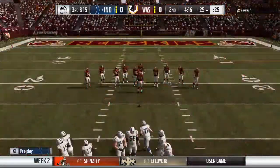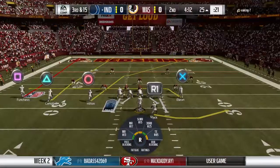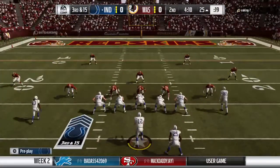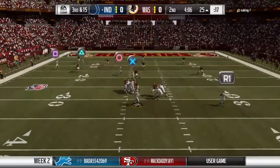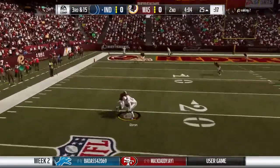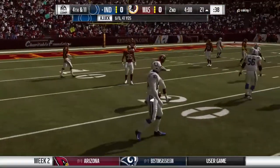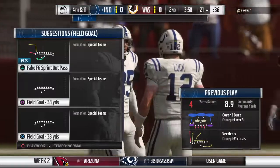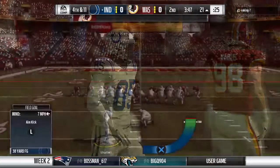Luck and the Colts looking for something big here after the sack. This is 3rd and long. A shotgun snap for Luck. Ebron caught left side. And he'll be brought down at the 21, just shy of the 20 in the red zone. They get only 4 that time as that leads us to a 4th down.